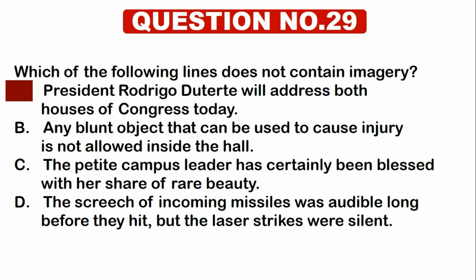Let's analyze. Option B, any blunt object that can be used to cause injury is not allowed inside the hall. The imagery here is "blunt." It appeals to the sense of touch, no? Kinesthetic appeal, kinesthetic imagery.